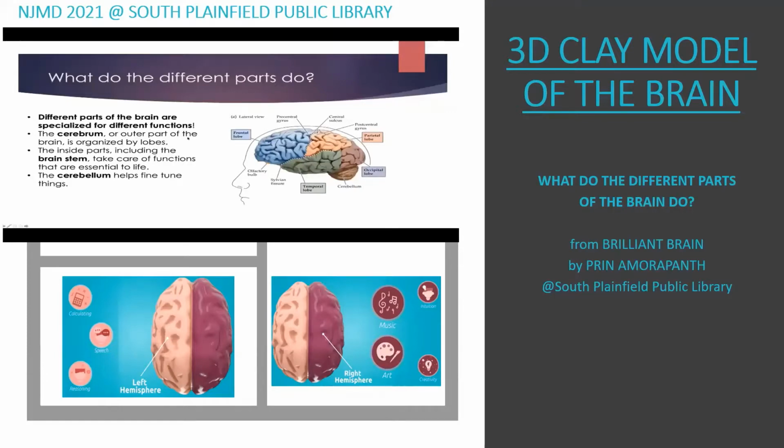On the inside of the brain, there's a lot of parts. I'll talk about some of them here. The big one would be the brainstem. The brainstem is this part of the brain sort of inside that helps take care of functions that are important and essential to life, like breathing and your heartbeat and things like that. This little cerebellum at the end of it helps fine-tune everything, especially movement.